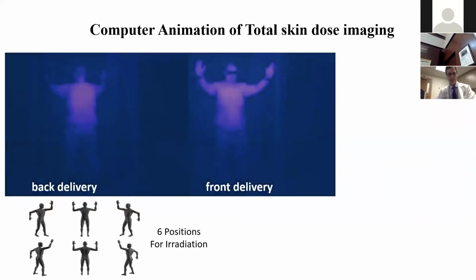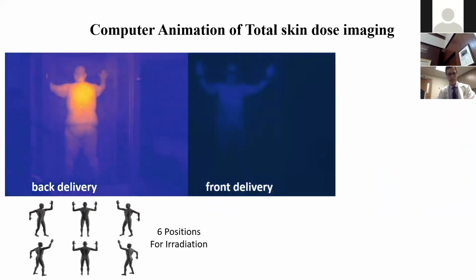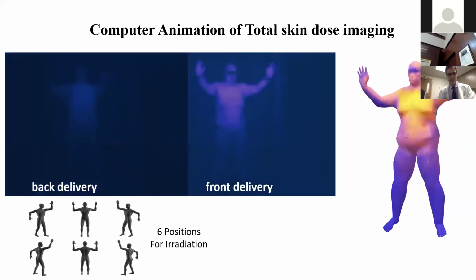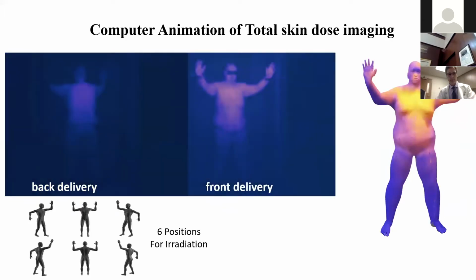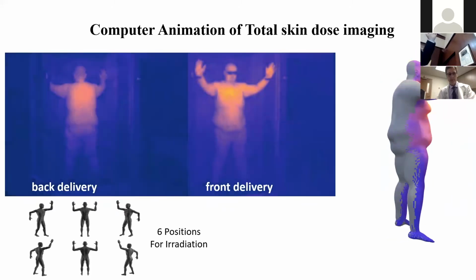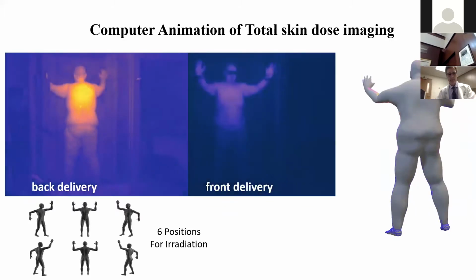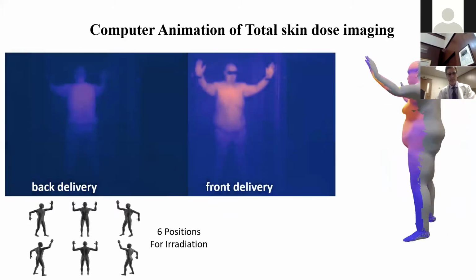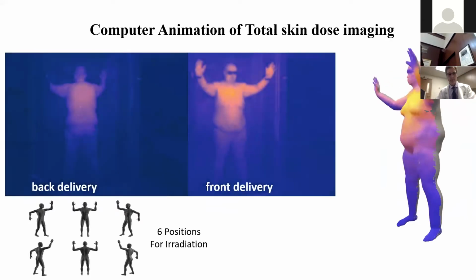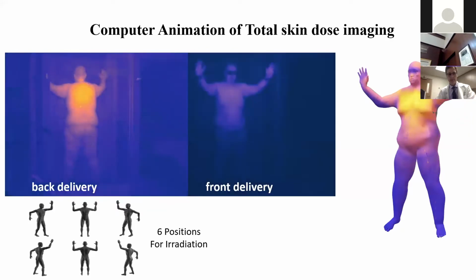These are studies going on at UPenn where they're imaging patients getting this total skin electron therapy. We've been working with them to explore how to display this so you can get the full three-dimensional display of the skin. We've been using computer animation techniques to take this image and paste it onto a Kinect total body capture of the patient, doing this in a way where we can display it for each patient.